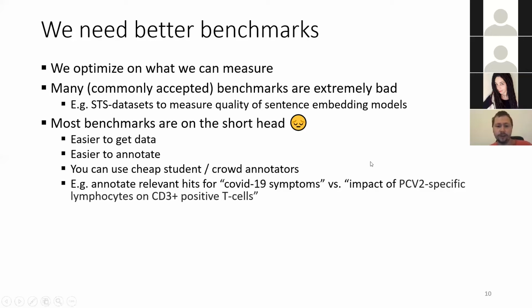So for example, let's say you build a data set on questions about COVID-19 and you want to find scientific papers on COVID-19. And then there are two queries. One is from the short head, like COVID-19 symptoms. You can ask a student from computer science or from linguistics: here we have the COVID-19 symptoms, here we have the scientific paper. Does it talk about COVID-19 symptoms? That's quite reliable and easy to do.